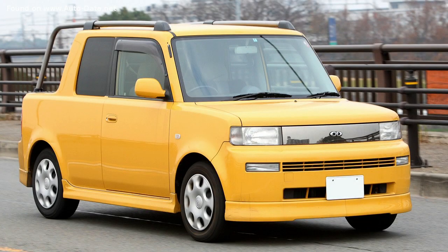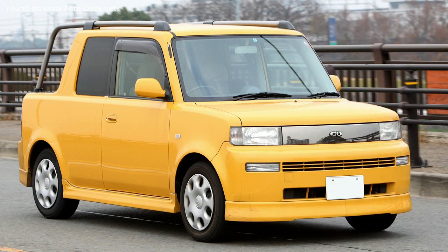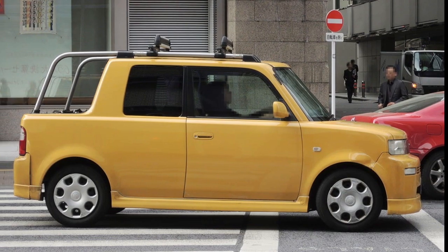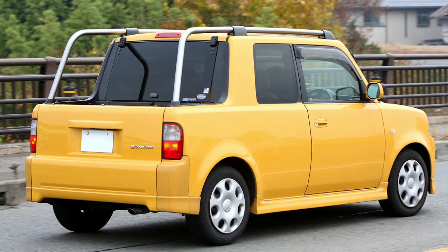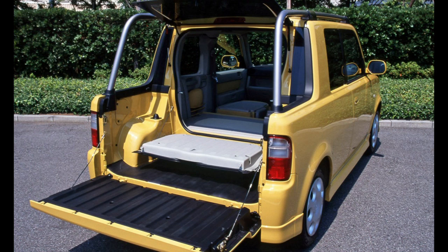If you're from the United States, you might recognize this car as a first-generation Scion XB. This car, however, is actually the Toyota BB, the Japanese market version of the Scion XB. This isn't just any Toyota BB though, this is the open deck trim. The open deck trim on the BB was essentially a coupe utility version of the regular car. The open deck had a foldable back window and wall to allow the bed area to open up into the interior. This definitely makes for a weird looking car.